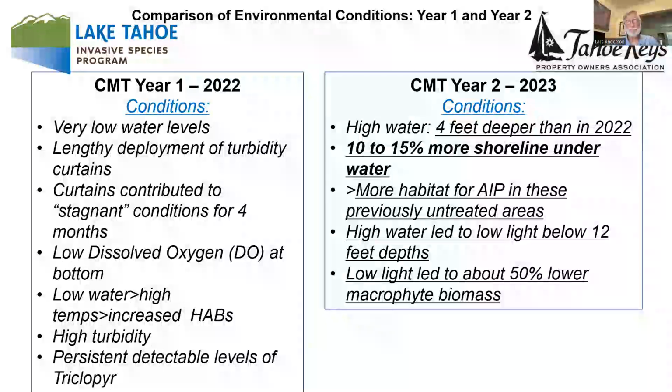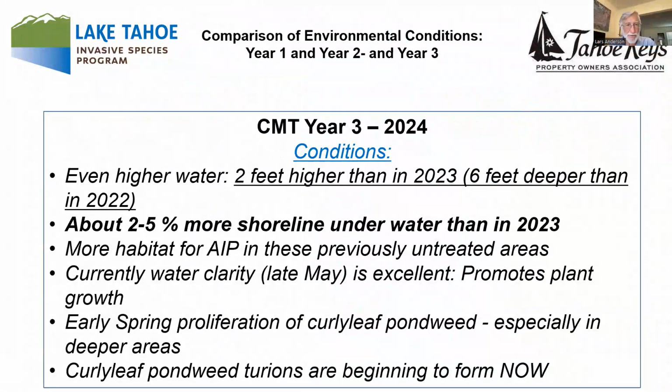So next slide. Now we're into year 3, and I'll finish up here really quick. We even have more water. We have two feet more water at this time this year than we had last year. So compared to the first year, we have six feet more water in the Keys.